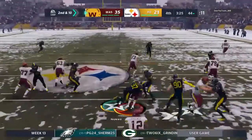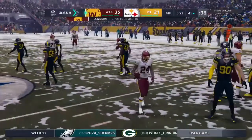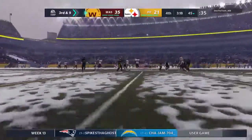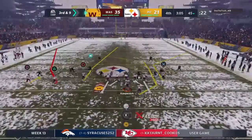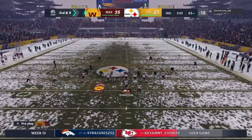They'll keep it on the ground. It's Gibson, and he'll take this one up close to about the 45. They do get a yard there, but only a yard. Leaves them with 3rd and 9 looming. Washington on 3rd down. They've been okay, 2 for 3 thus far. This is 3rd and 9.